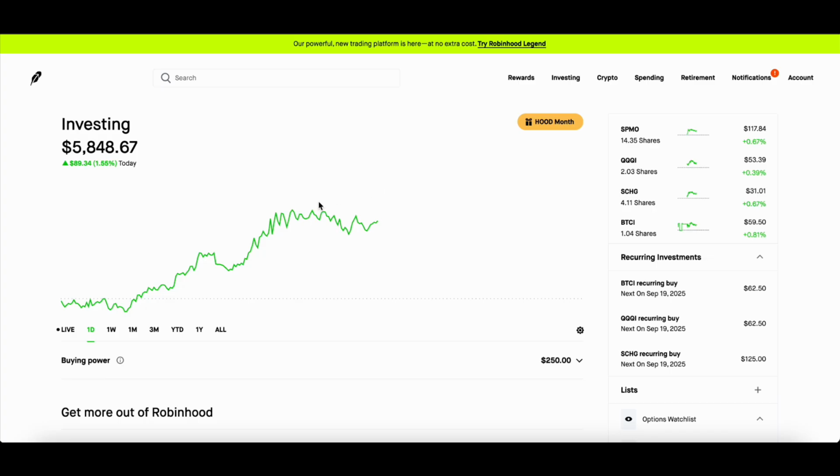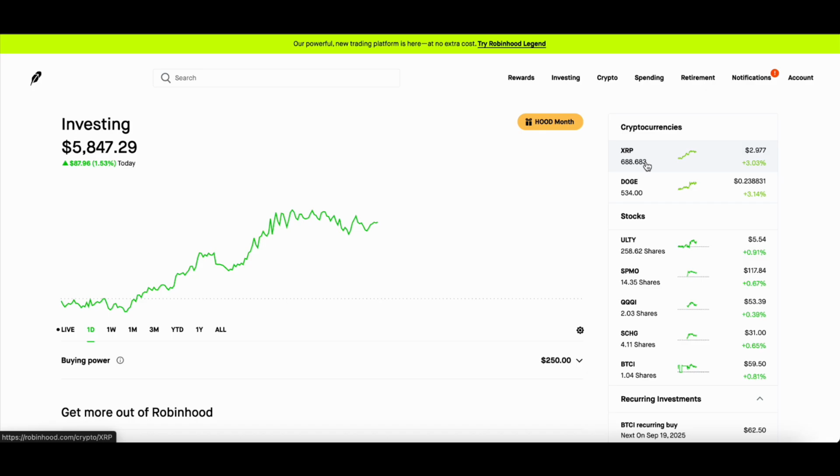So this portfolio, as you can see, is my second portfolio. You can look at it as an extreme of both sides. Basically, I have hyper growth ETFs along with high income ETFs. My core position in this portfolio is XRP, which I hold 688 of, and I'm adding to this position every single week. I also have some Dogecoin as well as ULTY, which is the focus of this video. So ULTY, I have 258.62 shares, and I have SPMO, QQQI, SCHG, and BTCI also as my holdings in this portfolio.